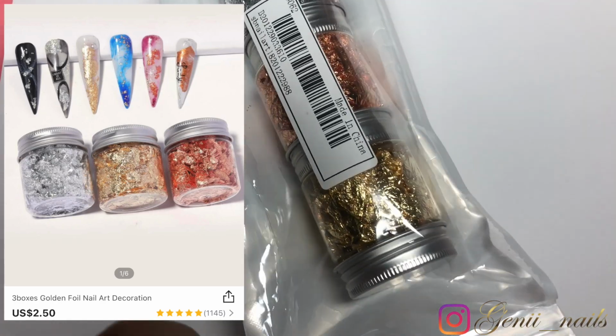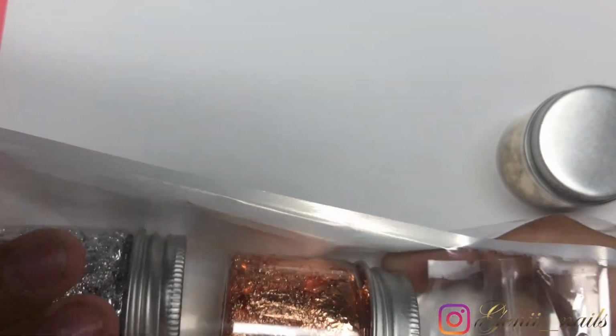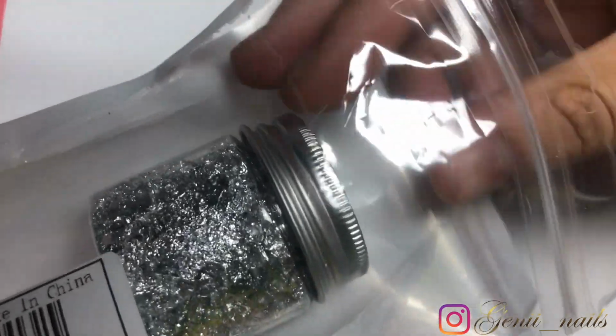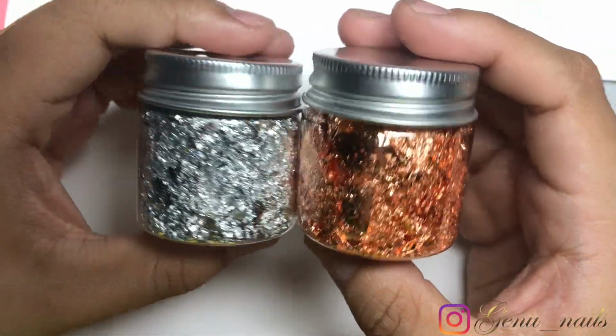So next we're moving on to one of my favorite items. This comes with 3 boxes of foil, and foil is one of the things that I love using when I'm doing nails, and I always seem to run out of it, because the ones that I purchased through Amazon are just a small amount. These are really big containers filled with foil.